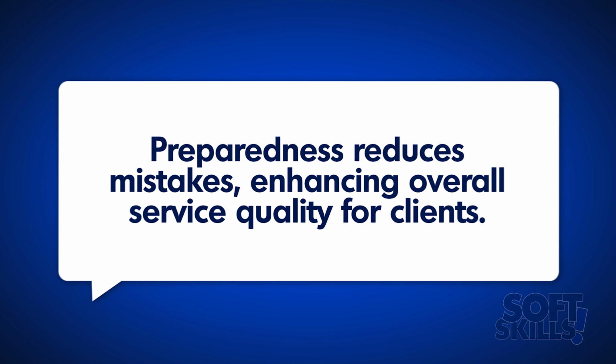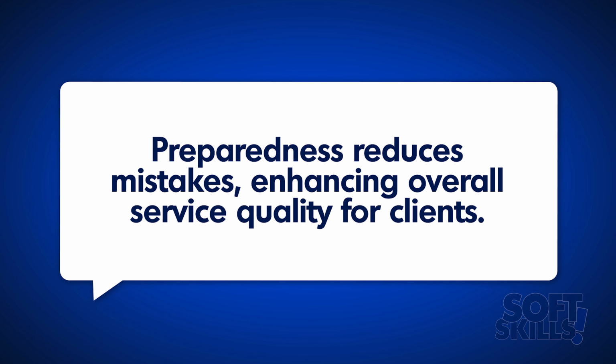This level of preparedness minimizes mistakes, which directly enhances the overall quality of service provided to clients. Building trust through consistent readiness helps establish long-term relationships with clients.